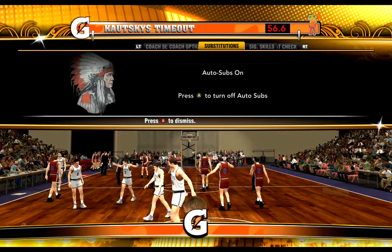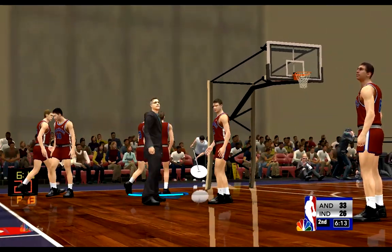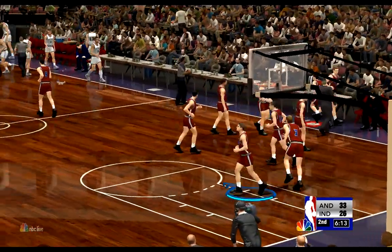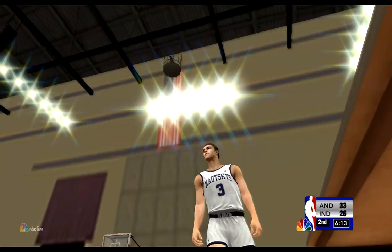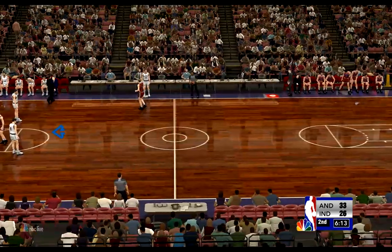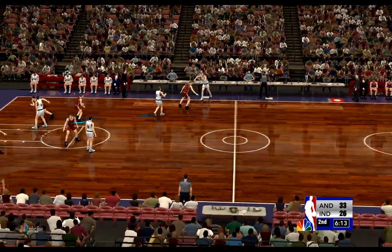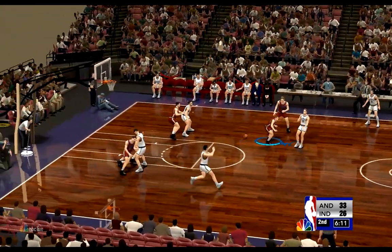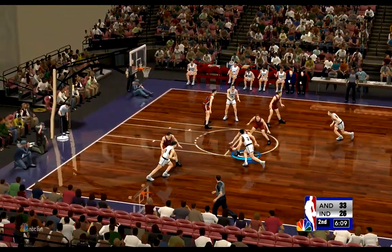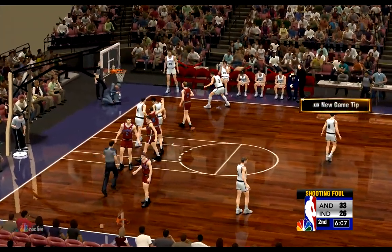Looks like he saw some things out there that needed adjusting and wants to talk it over a little bit with his club. I don't think you can ever go wrong burning the timeout if you see something you don't like and you need to talk about it. So Indiana ends up with a new group on the floor. We're now about 2 minutes into the second quarter.